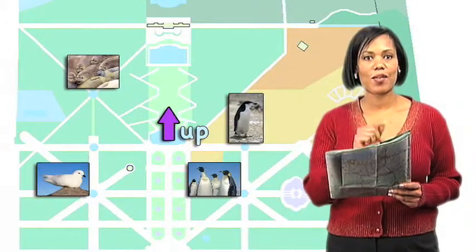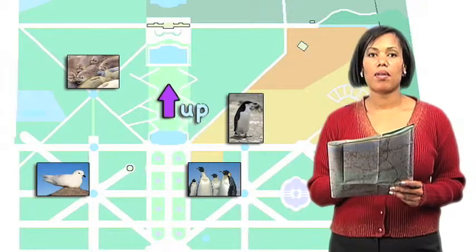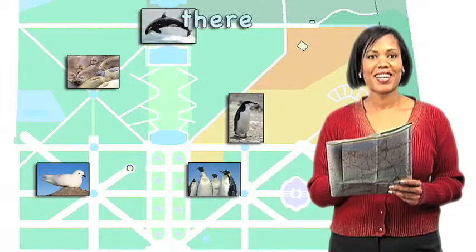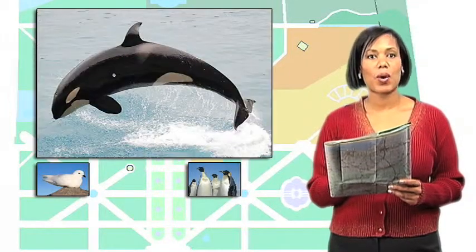Up is another direction word that can be very useful. Let's look up on the map. There it is, the killer whales. These whales are black and white.